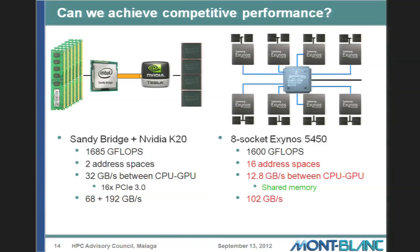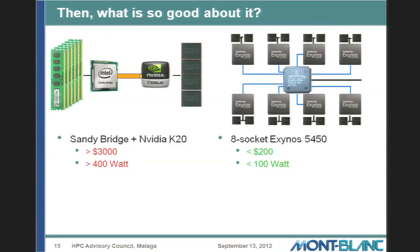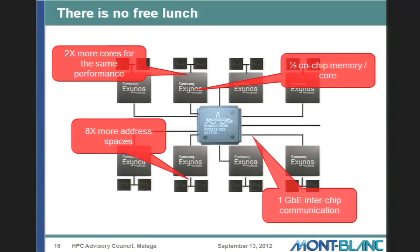A lot of address spaces, less cache, less memory bandwidth between the processor and the accelerator. So what's so good about it? That it's cheap and that it's more energy efficient. So it's worth at least taking a look. It doesn't look like it's product ready yet, but this is a research project. There's no free lunch. We're going to build a prototype. We're fairly confident that we can make it work, and that there are a lot of challenges that we have to overcome.